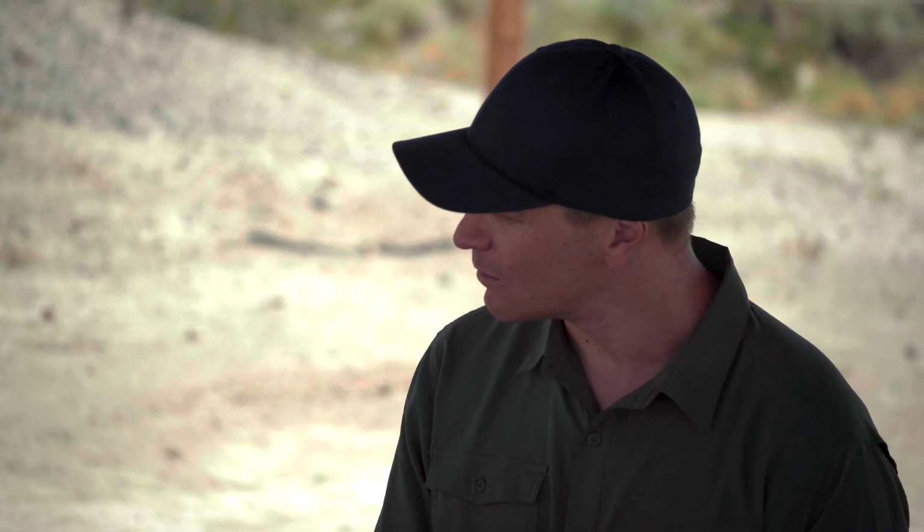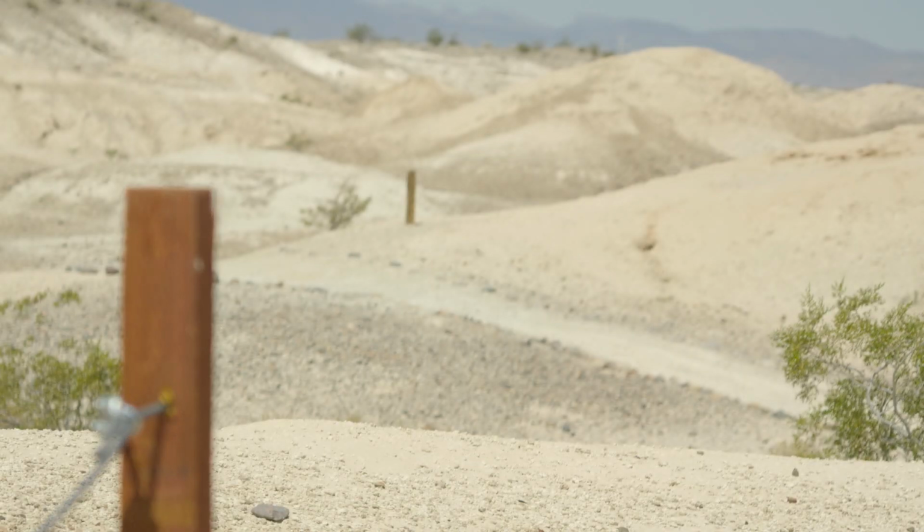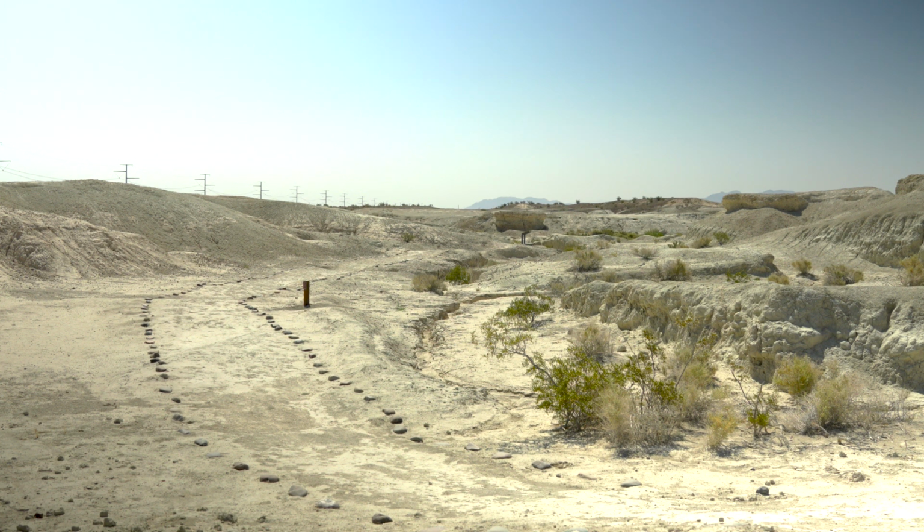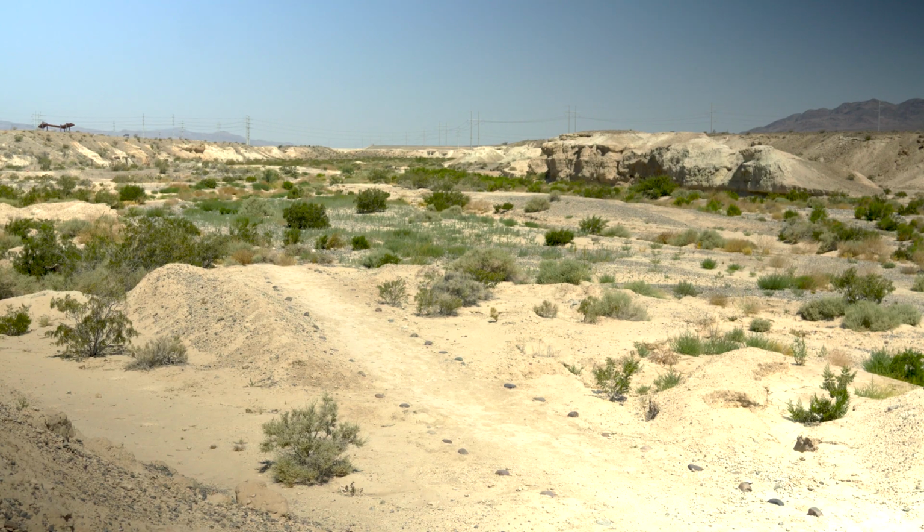But what do you do? Just put it in your pocket? Oh, no. We ask the public if they do see something out there that they think is a fossil, tell park staff. We have trained staff. We have a paleontologist here who specializes in that. They can come out and do it.